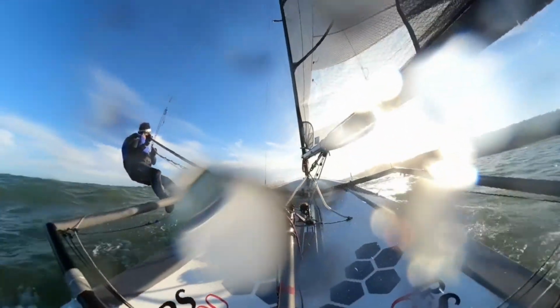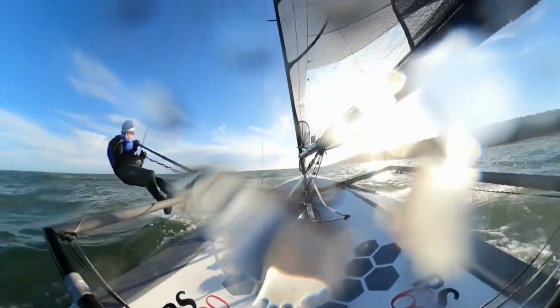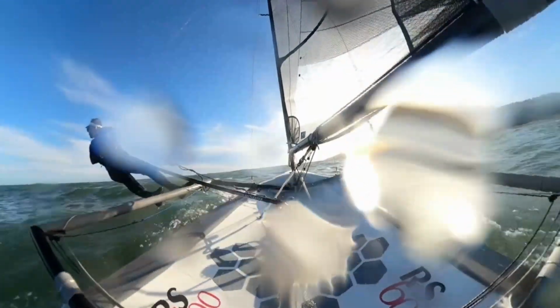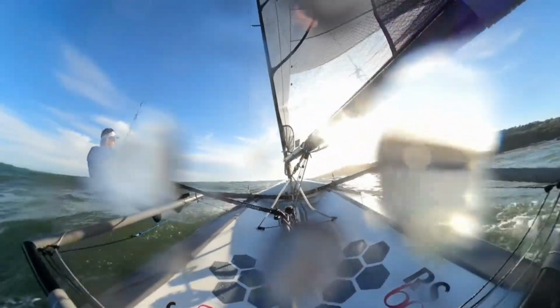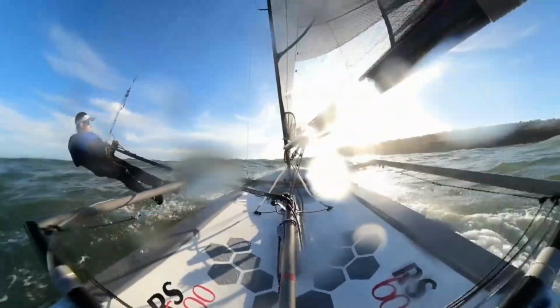See, I'm now looking over my shoulder, trying to spot that top mark in amongst all this chop. For club racing, we don't use huge buoys, so they can be a little tricky to spot, especially when I'm trying to concentrate on keeping the boat flat and keep it driving.